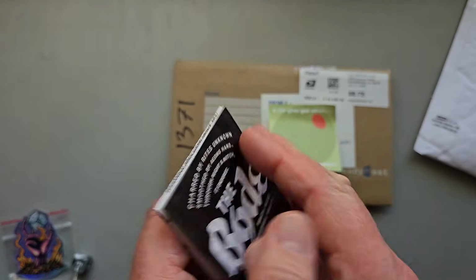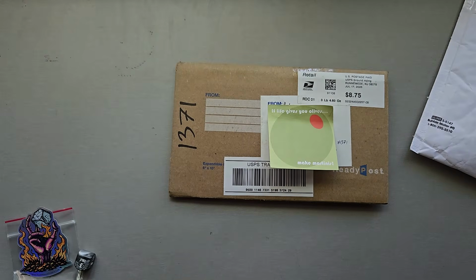So I always like these things. I love random elements during games. I love random tables. You guys know that. I don't like to script out my adventures.